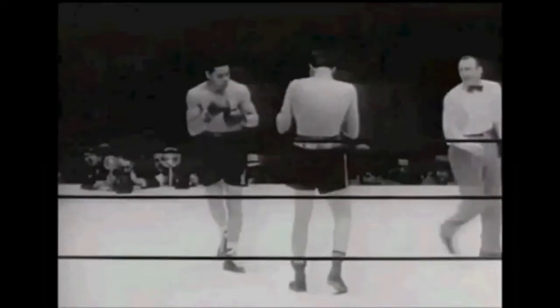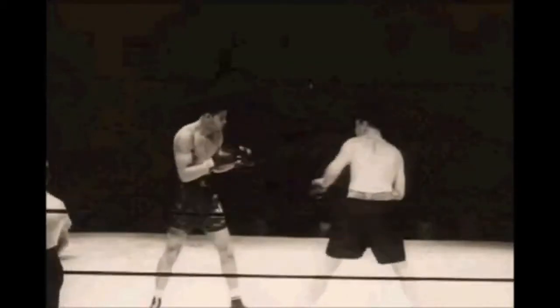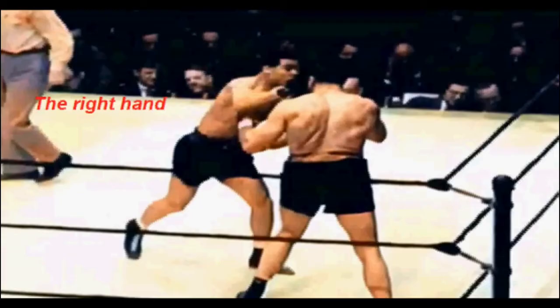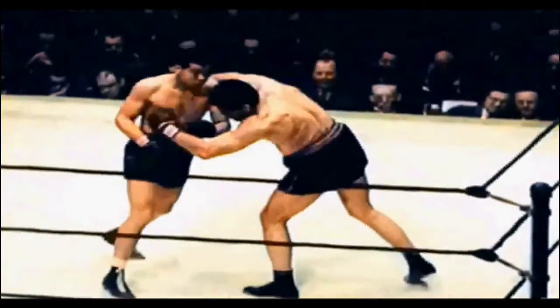Joe used a stiff jab. This would make them back up or move their head. He would parry his opponent's jabs in order to maintain that mid-range distance for the cross. When Joe had you at mid-range, he would try to land a cross. It was fast, it was powerful, and he was known as a sharpshooter because of how accurate he was.